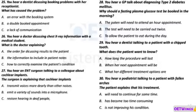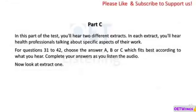That is the end of Part B. Now look at Part C. Part C. In this part of the test, you'll hear 2 different extracts.